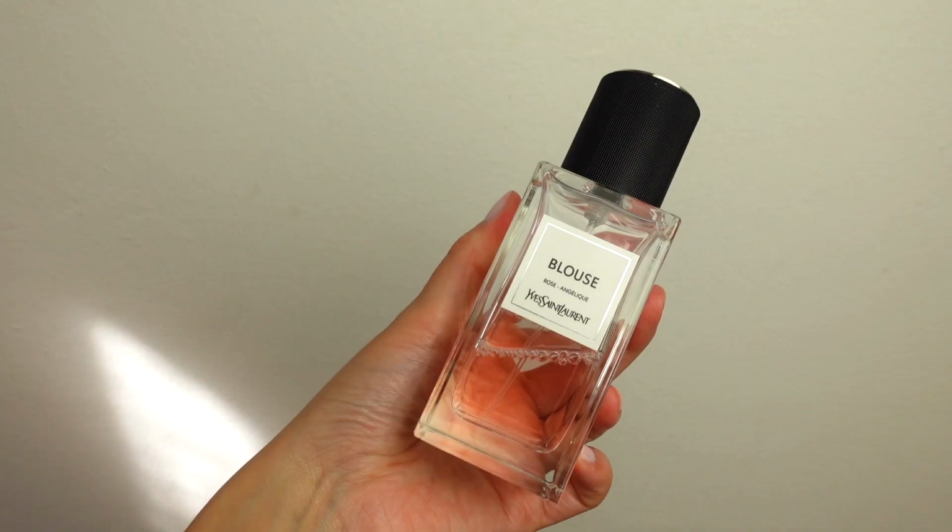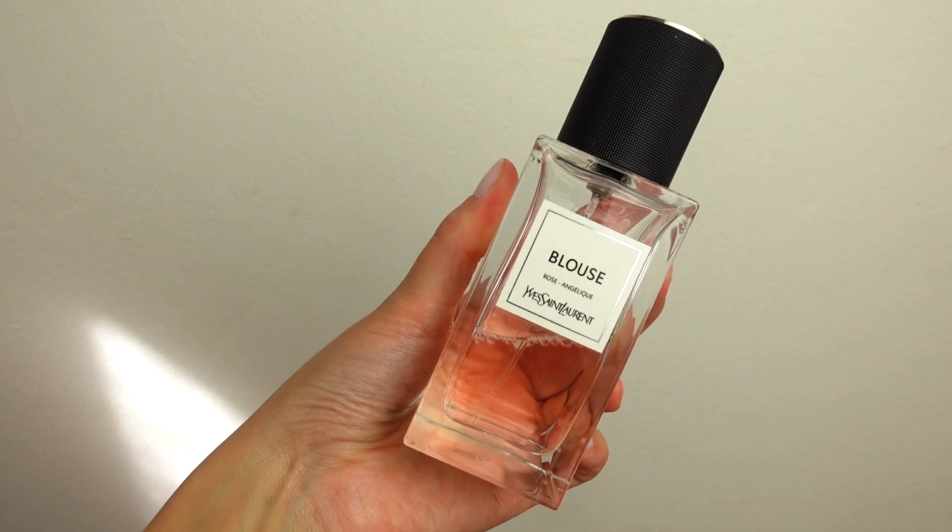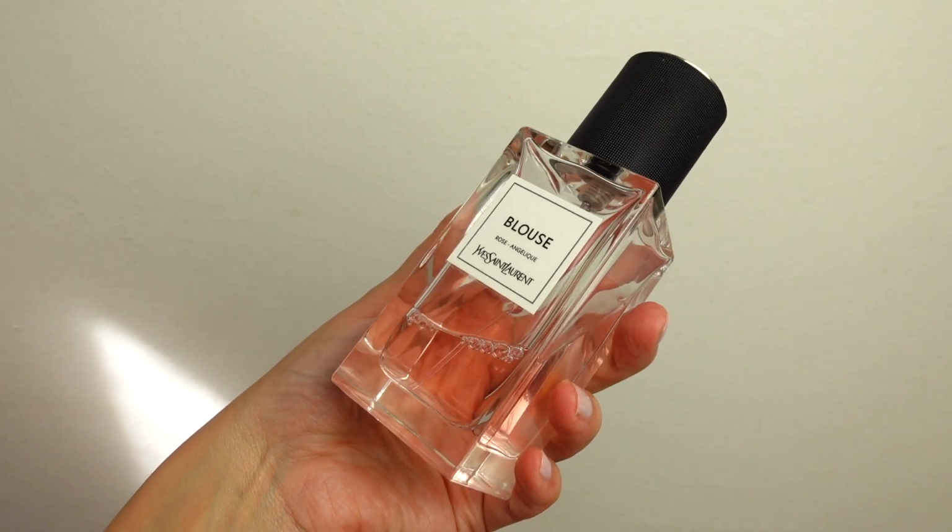Next up is this beautiful fragrance from YSL. It's called Blues, and it is a rose-based fragrance. I am the biggest fan of rose scents out there. I have tried a whole bunch of them, and I think that a big mistake that a few brands make with rose fragrances is either making them too sweet or too powdery, so it kind of feels like an old lady's fragrance. This one is perfectly done.